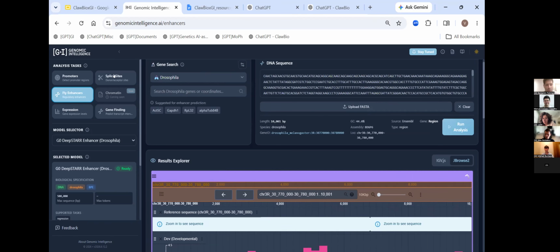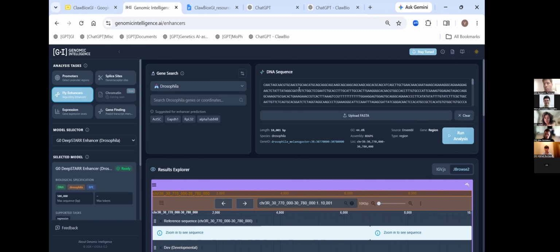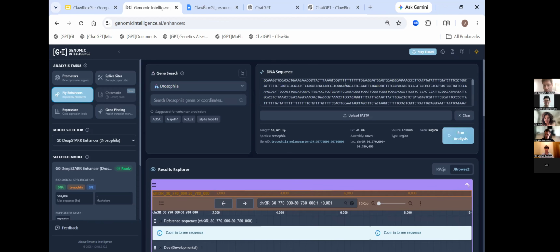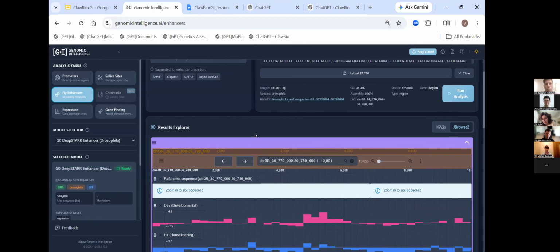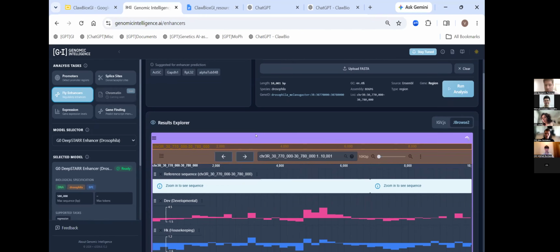I briefly showed you different models and how to use them in a web platform. But of course, if you have a large batch of sequences, it will be time consuming to paste the sequence every time in a web interface. So we really need instruments that can incorporate this analysis into workflows at scale. Now I'm going to show you first how to do this in a chatbot, using an MCP server that we developed, and then we will move to agents with skills.